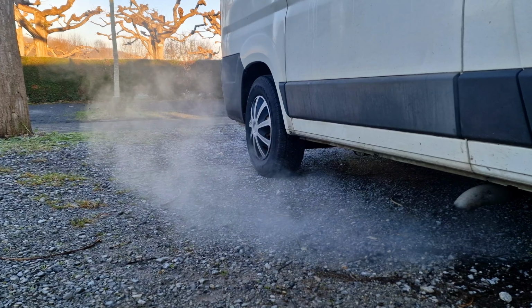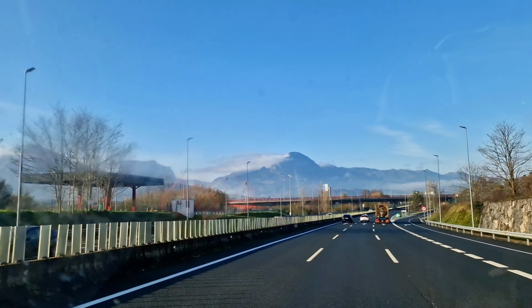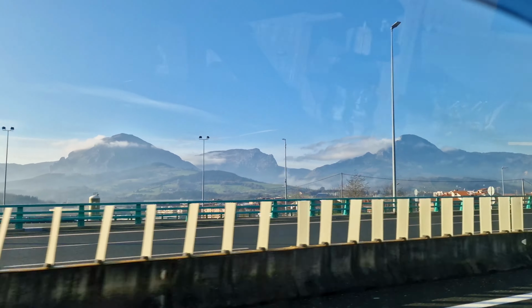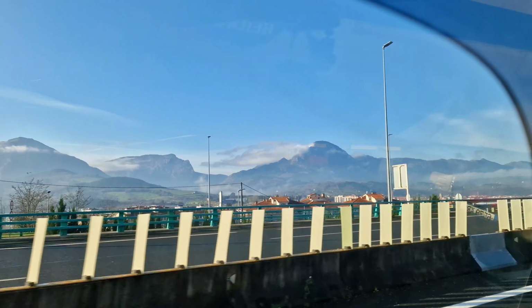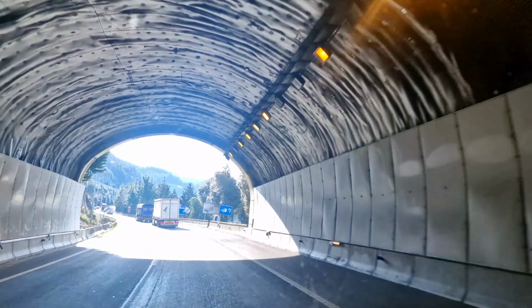We woke up the next morning to freezing temperatures, so there was only one thing to do: jump in the van and head over the border to Spain. The drive into northern Spain was gorgeous, and before we knew it, we were pulling off the motorway to our park up to start our adventure through northern Spain.